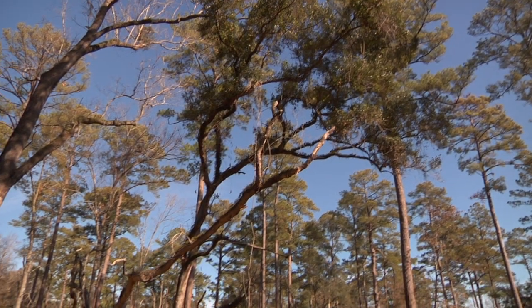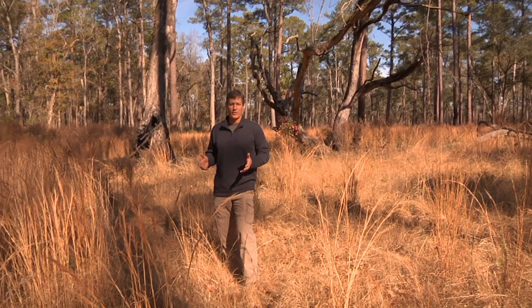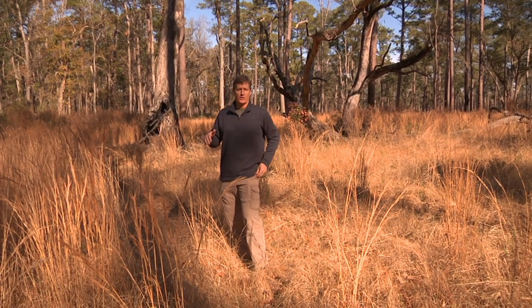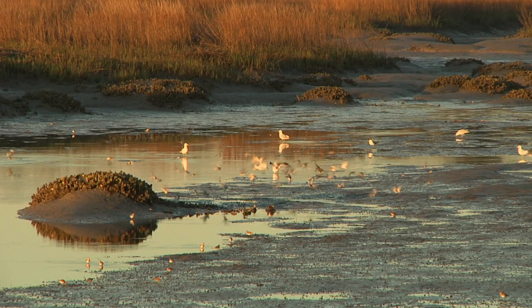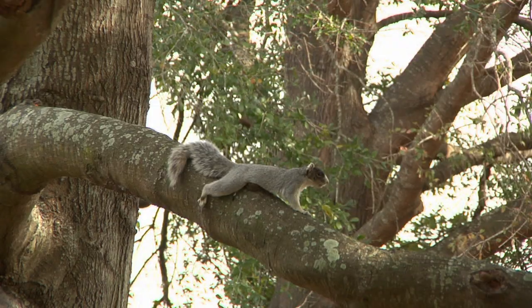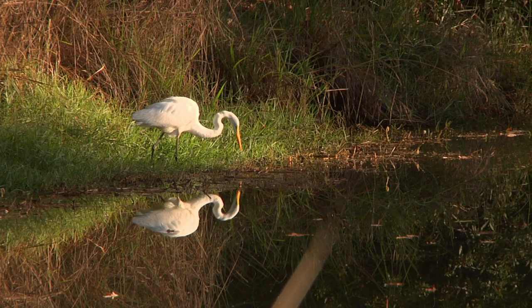Although we get kind of mild winters here in the Lowcountry, it can still be kind of a tough place to make a living in the winter. Some species are forced underground during really cold temperatures and remain inactive for long periods of time. Others will migrate south to warmer temperatures. But there are some species that are forced to stick it out right here. They have to feed and remain active. Let's look at how some of these Lowcountry animals spend some of the coolest months of the year.